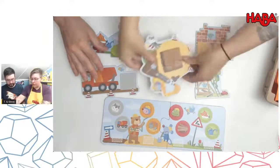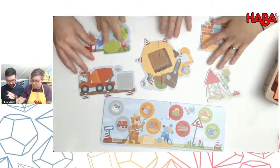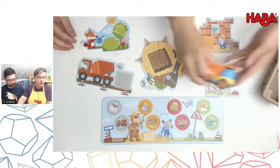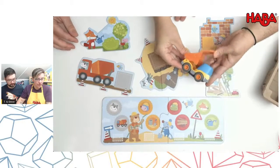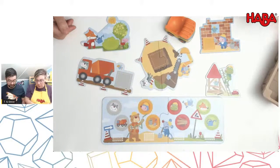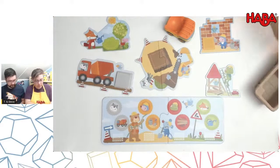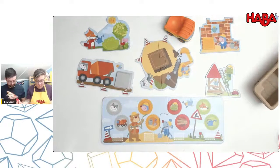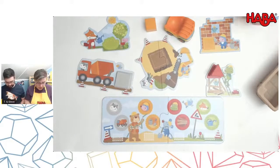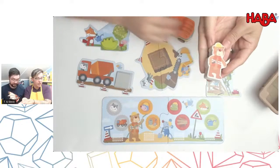We're going to drive the truck around. Yeah, because we're building a house. It's a construction zone. Okay. So then we have our truck that we're going to drive around to all the different sites of the construction zone. And then can you put the house pieces on the spaces they belong onto the boards? So we have that one and that one. And then we have the manager, the site manager, Bruno the bear.